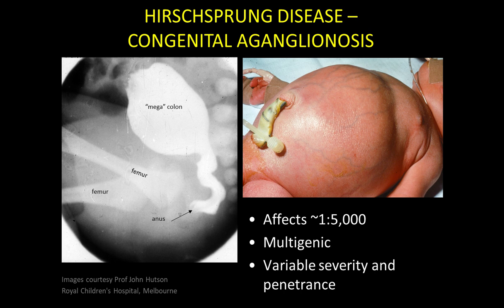Current treatment for Hirschsprung disease is the surgical resection of this defective aganglionic portion of the bowel, and then reanastomosis, or suturing, of the distalmost normoganglionated part of the bowel to the anus. And while this surgery is life-saving for these kids, a very large proportion of them have ongoing complications for the rest of their life, including fecal incontinence and constipation. And this presents not just a large financial burden on the families and on the health system, but also a huge psychosocial burden on these kids as they grow up.